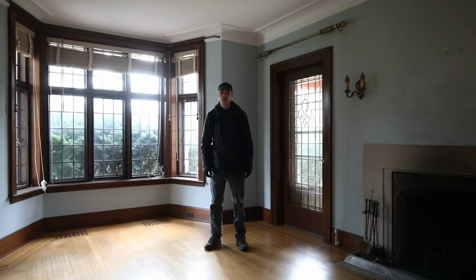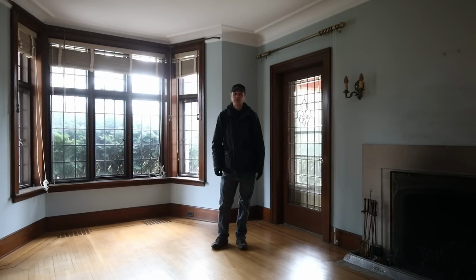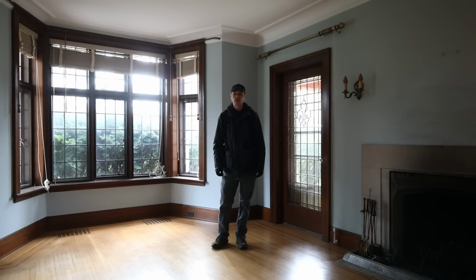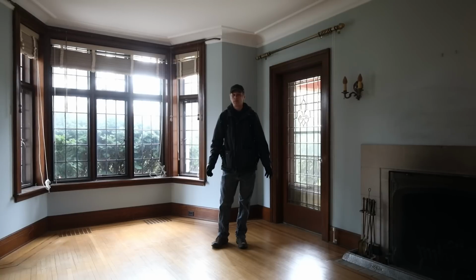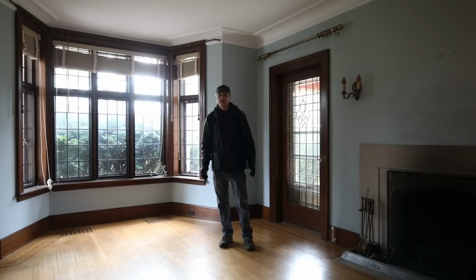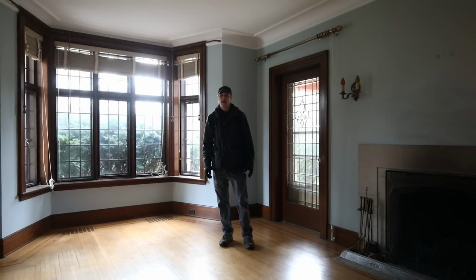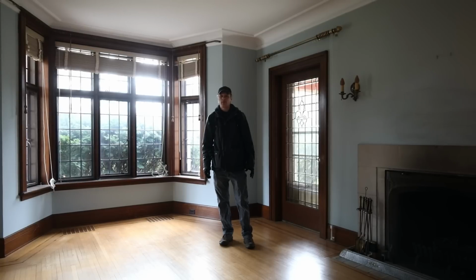So today we have a pretty cool house for you. Really, really interesting. It sold recently for close to $3 million. Apparently sold to a developer, from what I'm hearing. And at that point, the heritage status was removed from the location. And so this building is no longer protected.